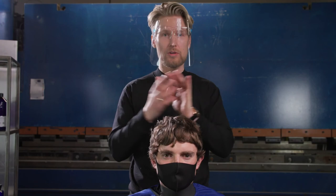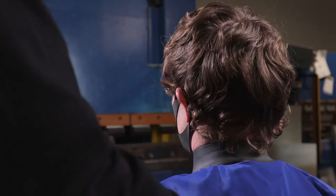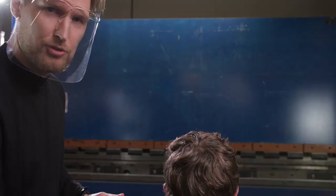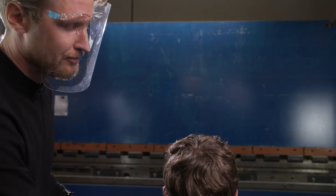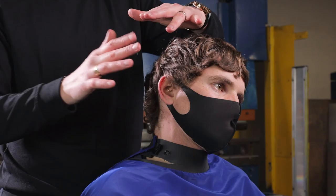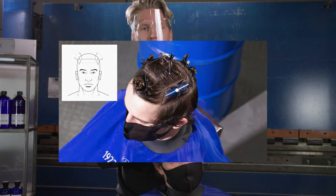So once again, this is a layering technique. We started from the back area. We worked with a razor underneath, creating more triangular layers towards the bottom. Then we work towards the size using scissor technique, using the angle of the head position to pivot with the angle of our elevation to create longer length towards the bottom. Then we worked on the contours.